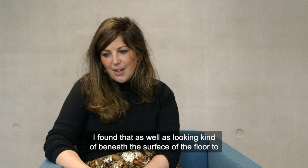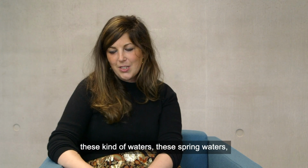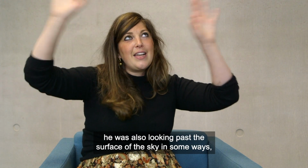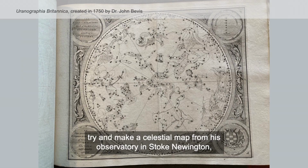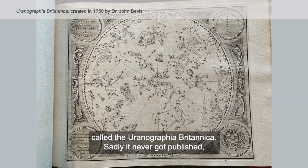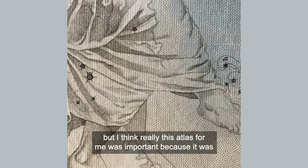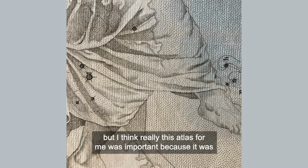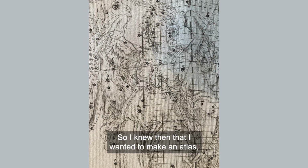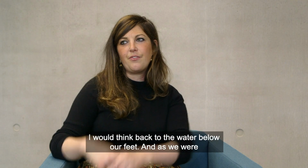John Bevis, I found that as well as looking beneath the surface of the floor to these spring waters, he was also looking past the surface of the sky in some ways, because he was the first person to try and make a celestial map from his observatory in Stoke Newington, called the Uranographia Britannica. Sadly, it never got published. But I think this atlas was important for me because it evoked the ambition of this research centre. So I knew then that I wanted to make an atlas, but instead of using the skies above, I would think back to the water below our feet.